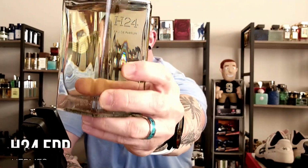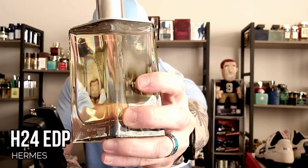Speaking of unnatural smelling fragrances, do you like metallic and green? How about we throw a little bit of earthy oak moss in there to really give it some density and some body? Well, that's exactly what they did with the H24 line, with H24 Eau de Parfum from Hermes.